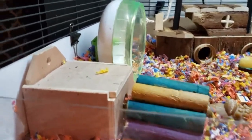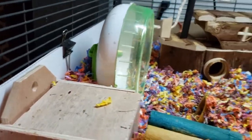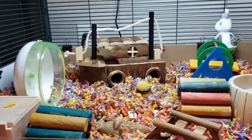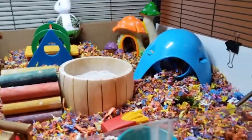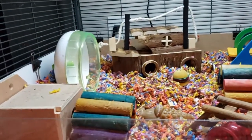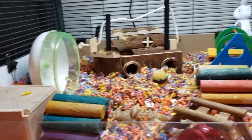But yeah, I think he has gone to bed. So I think I'm probably going to turn his light back off and let him chill out, because I have been in here rustling up his house. So I'm going to let him go home and go to bed.